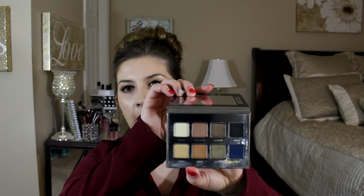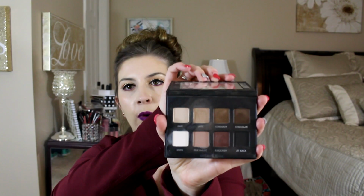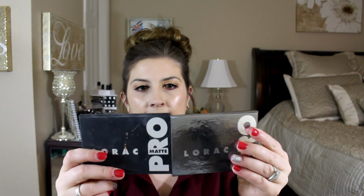I have the little Lorac Pro metal palette that came out, I believe, last summer. Really, really fun, great, amazing quality. And then going along with it, I have the Pro Matte, which I really, really enjoy as well. I believe these are very affordable and really, really great. They're about the size when you combine both of them as a full size.